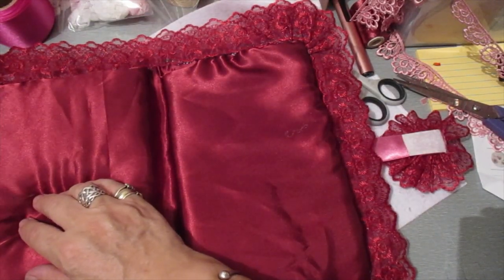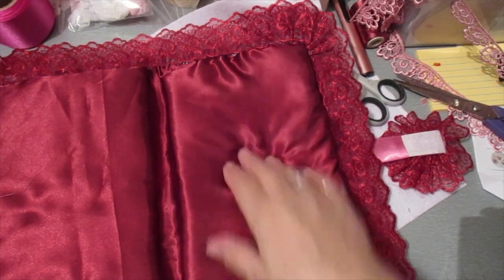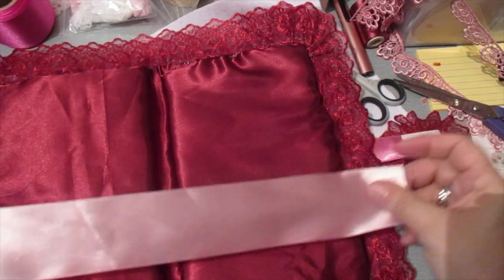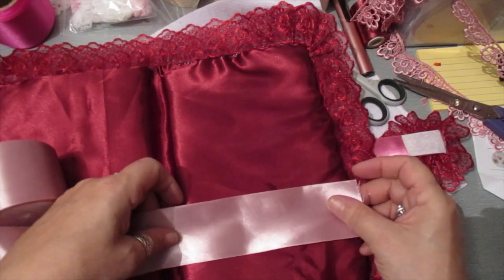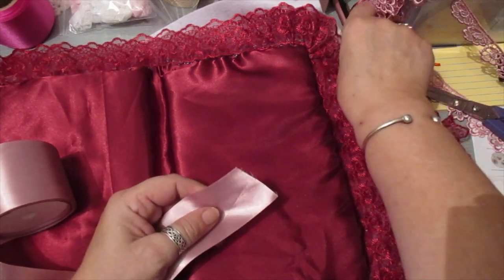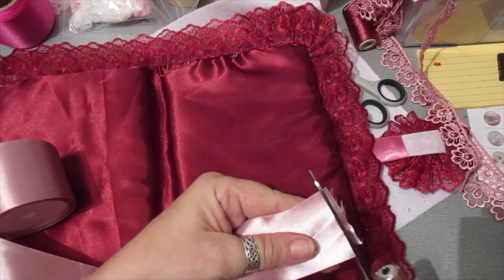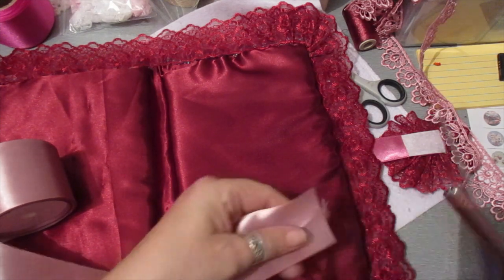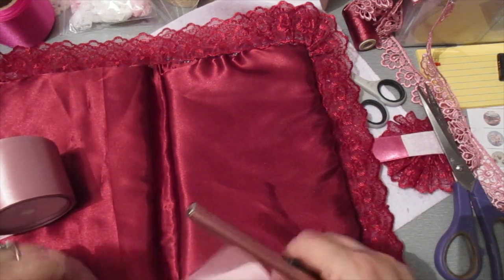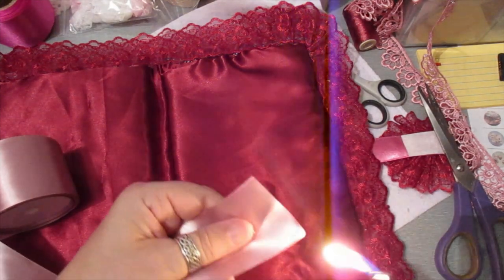Inside there I need to put a pocket, and it needs to be a broad enough pocket like that. So let me just see. I know what I'm doing. We think. Maybe that's the wrong one. Yeah, that's too pink, that one. These are the colours we're using. This matches. So I'll just burnish that.